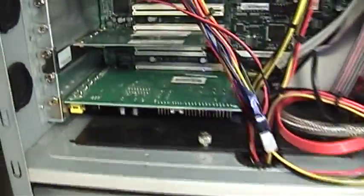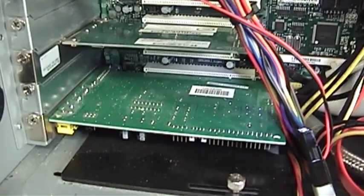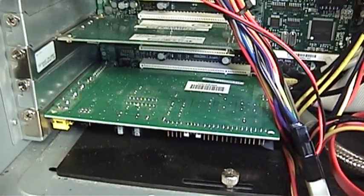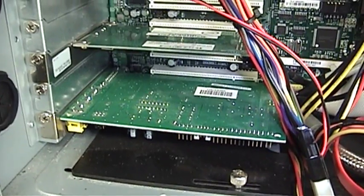Moving up a little bit, we have a sound card installed in one of the expansion slots. This is a Yamaha YMF724 based card. Probably a fairly low-end card in the grand scheme of things, but functional, and it sounds pretty good nevertheless.